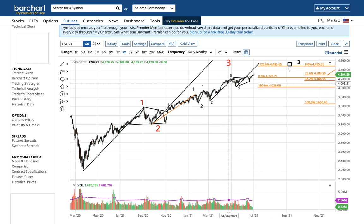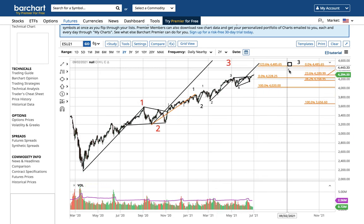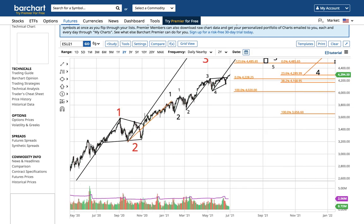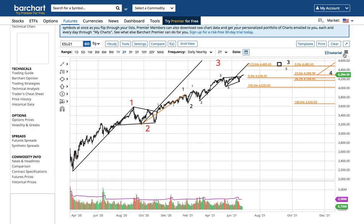So the length of wave 3, placed at the wave 4 low, is where I believe this wave 5 of wave 3 is going to end. Okay, it's important to note that after wave 5 of wave 3, we'd have a shallow wave 4 correction, and we'd be looking for a 5th wave higher. So even in this situation where we go to 454 and have a pullback, we're still not finished to the upside until we reach 460. Okay, we'll get to that in a second.